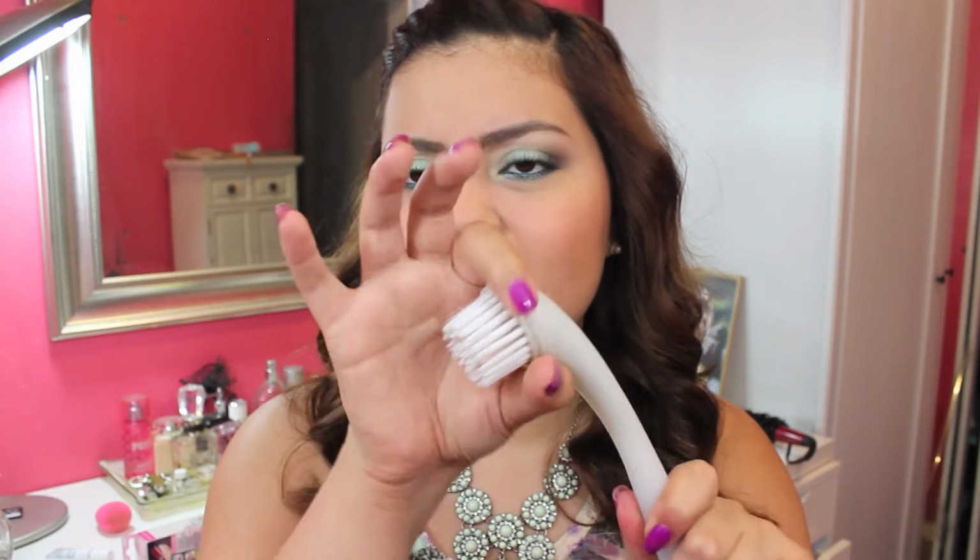But it had really good reviews. Everybody seemed to really like it, so I just decided to give it a shot, and I have really enjoyed it. Now, it does come with a cover, but I have it in my bathroom. It is a really nice brush to cleanse your face. I feel like it definitely enhances any kind of cleanser that you use. It just really gets in there, and I really enjoy it.